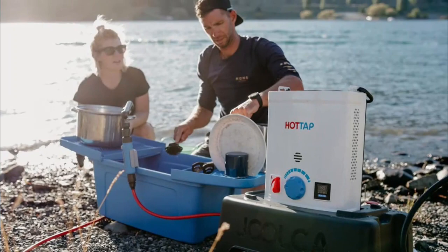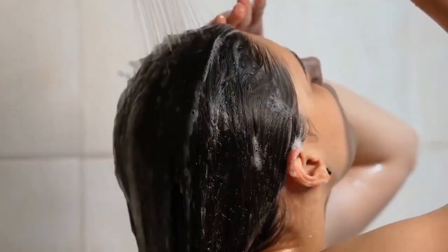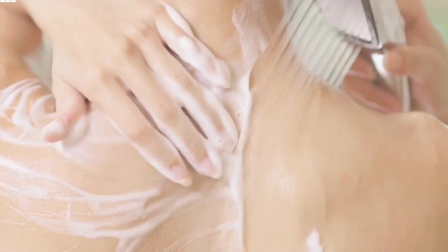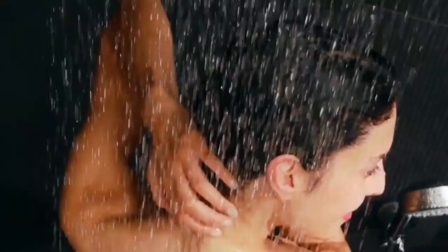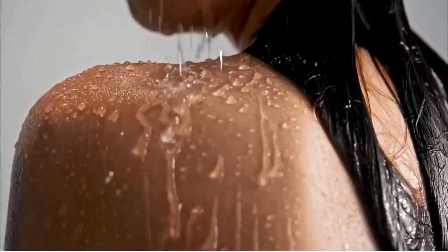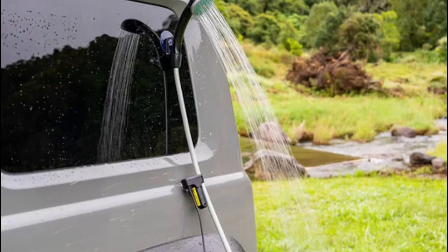The pump effectively draws water from the source and sends it through the shower head, delivering a consistent flow for a satisfying shower experience. One of the standout features of the portable shower head is the inclusion of both a hook and suction cup. These attachments make it incredibly easy to set up the shower head on a variety of surfaces. The hook can be hung on a tree branch, a tent pole, or any other stable structure. Meanwhile, the suction cup enables secure attachment to flat surfaces like car windows, RV exteriors, or bathroom tiles.